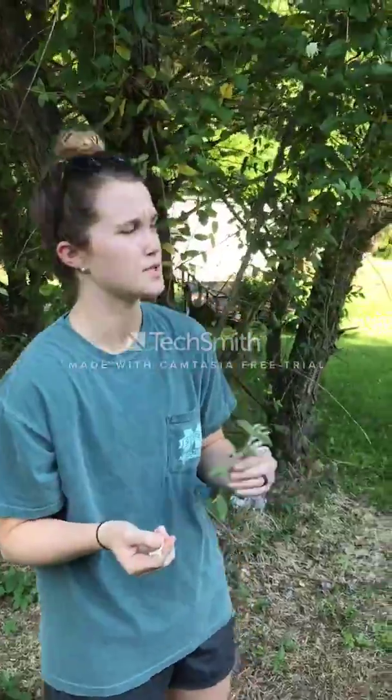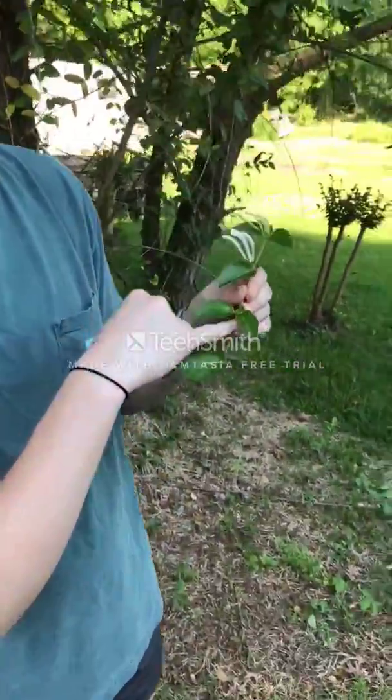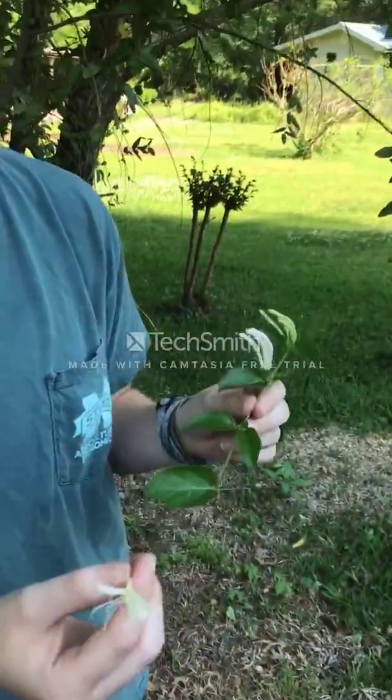Okay, for this one I have identified Japanese honeysuckle. It is non-native and I am in Calhoun City, Mississippi. The way I identified this one, which is all over this tree behind me, is because it has opposite leaf arrangement. It is a vine and has high wildlife value because bird species like hummingbirds really use it for a food resource, and also deer as well.